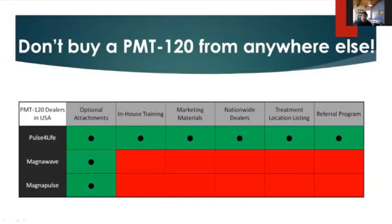So you don't want to buy a PMT 120 from anywhere else. There's some people out there that have had contracts to buy these machines over the years. Some of them are into selling lots of different other devices. Some of them are into lots of different modalities. So they just happen to sell our equipment.